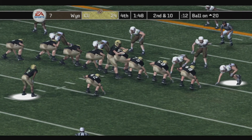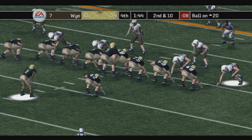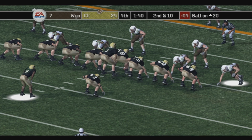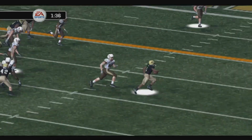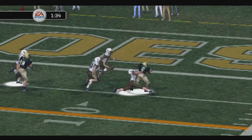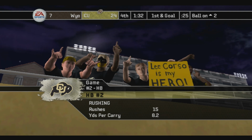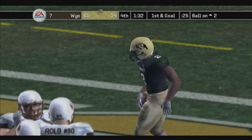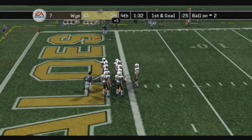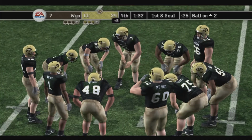Wyoming lines up with 5 defensive backs. They're going to pitch it. He might have a chance. He's tackled at the 2. So they go on the ground and pick up another first down. Nice run and good job to keep the chains moving. They are stringing together a nice little drive here. If they keep this up, it'll be hard to keep them out of the end zone.